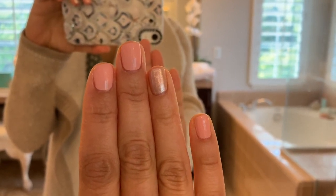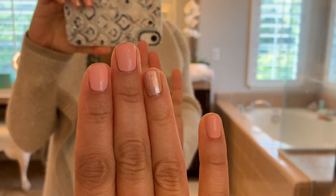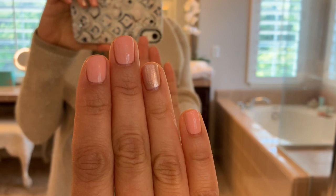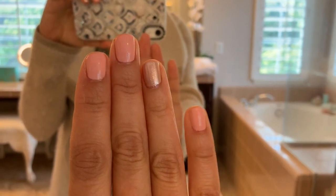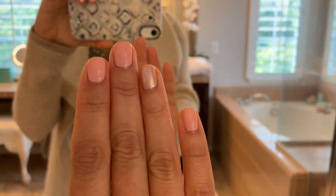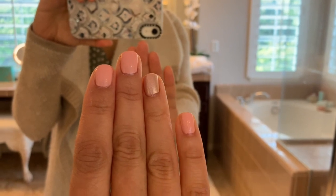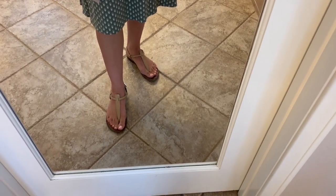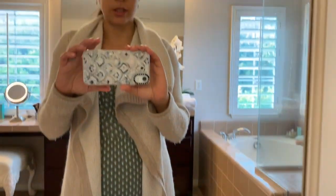So anyway, I love it. I think it's really pretty. I find with the Peach Please that one coat looks the best, and it's just kind of sheer, like a watercolor kind of look. And then I just did the rose gold on my ring finger, and yes, I am loving it. I do like that. And then I had painted my toenails in the Peach Please, and I put 2 coats. But I think next time I would just put 1.